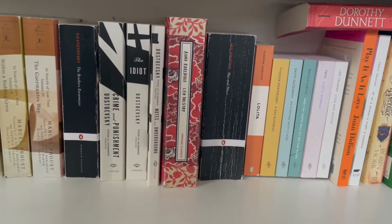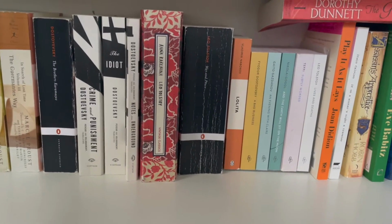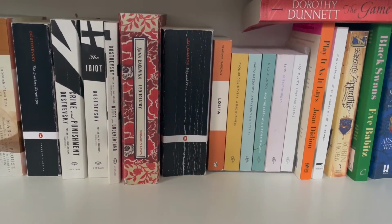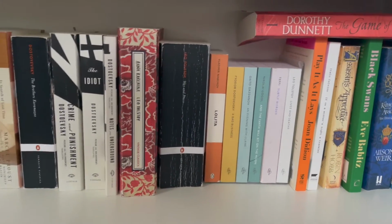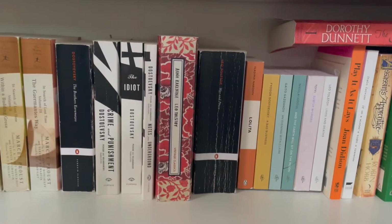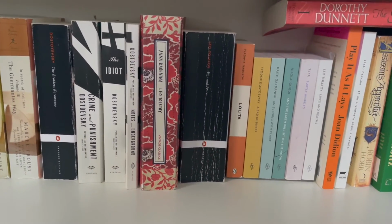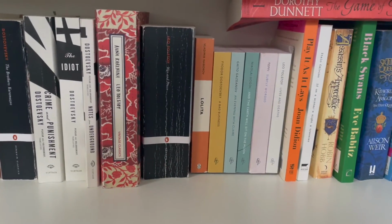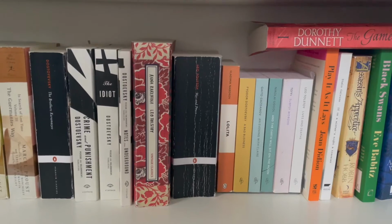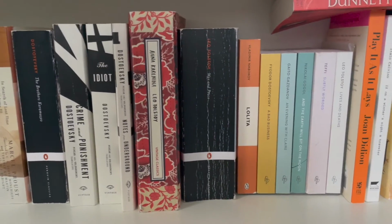Crime and Punishment is uncomfortably relatable. Haven't read The Idiot yet. I'll read that in 2024. Notes from Underground I reviewed this year. Anna Karenina I have read. I get quite a few comments: oh, have you read Anna Karenina? I think you'd love it. Yes, can confirm. I have read it, and I really did enjoy it. I should reread it. I actually preferred Anna Karenina over War and Peace. War and Peace, speaking of which, is right here and looking haggard as it should.